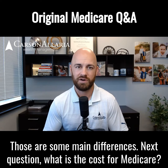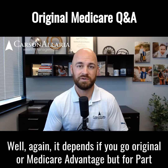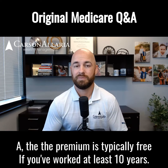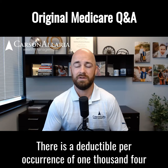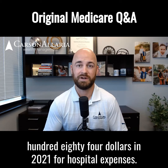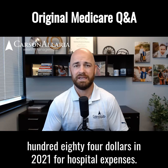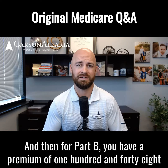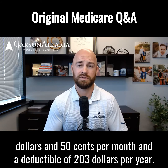Next question, what is the cost for Medicare? Well, again, it depends if you go original or Medicare Advantage, but for Part A, the premium is typically free if you've worked at least 10 years. There is a deductible per occurrence of $1,484 in 2021 for any hospital expenses. And then for Part B, you have a premium of $148.50 per month and a deductible of $203 per year.